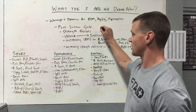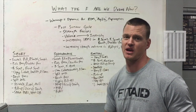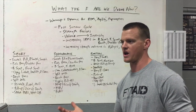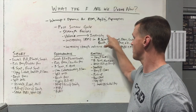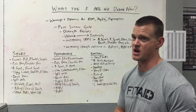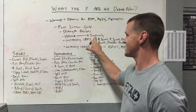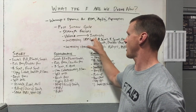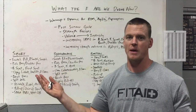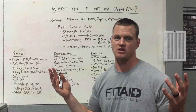This strength cycle is going to focus on the intensity and upping our 1 rep max lifts. Most of our cycles in a roundabout way are going to focus on that, but this is going to be much more directed towards that. Through late spring and summer, we've been doing a lot of volume with less intensity, or at least volume without focusing on intensity. So volume, as I've mentioned before in videos, is more reps, and intensity is more weight relative to your 1 rep max.